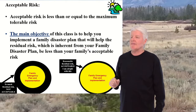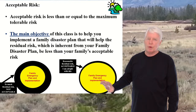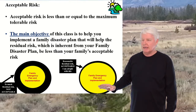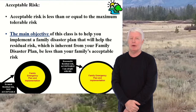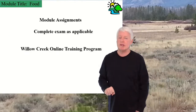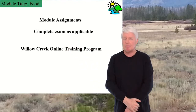But everyone's going to feel a different need for different amounts of food supplies and water supplies. All I ask is put yourself in the emergency and then ask yourself what's acceptable risk before making those decisions and deciding what you're going to do. Well, congratulations, you're almost completed with this module. However, remember, you still need to complete that module exam.